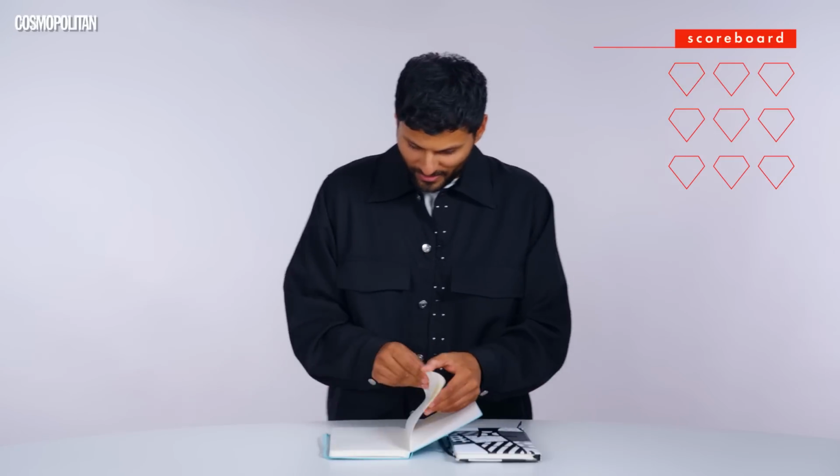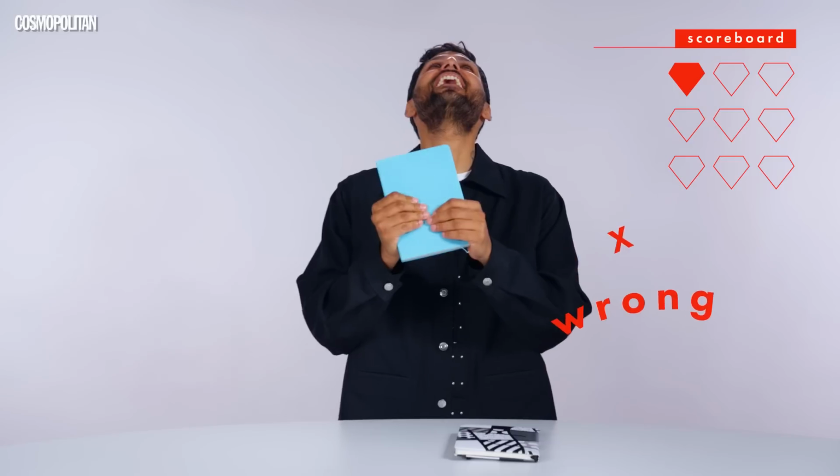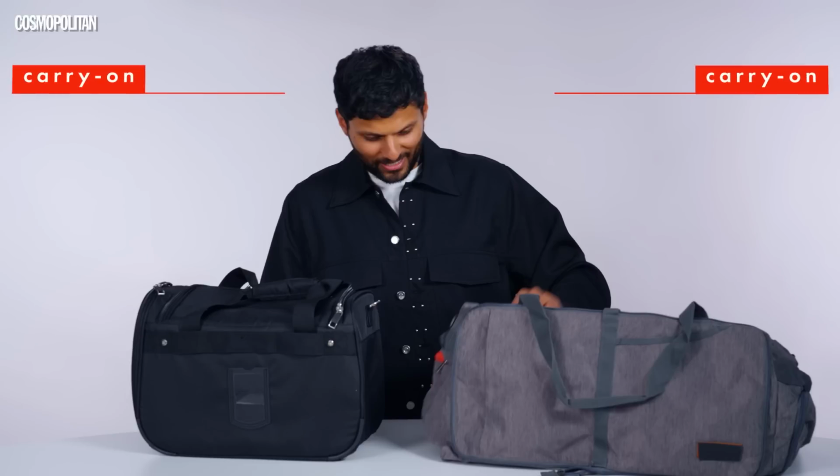Same with this one. Ooh, nice paper. I mean, this is definitely the more quality one. I think it should be the most expensive one too. $74? $74 for a journal, wow.